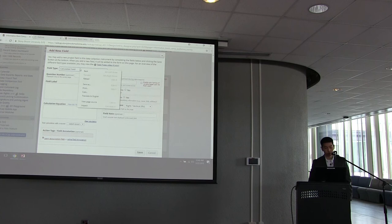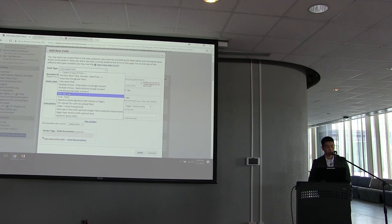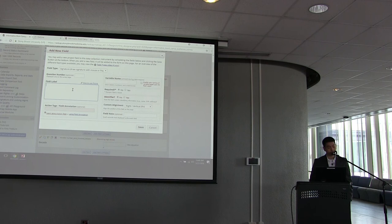There are drop-down lists, radio buttons, checkboxes, yes-no items, and true-false items. These are just different types of multiple choice items. There are signatures, so you can provide a signature field where somebody could actually sign their name digitally.